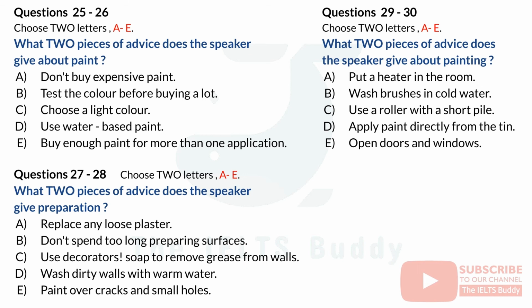And you won't get a smooth finish if the walls are dusty or greasy. So washing with water isn't enough. Use a solution of decorator's soap and rinse well with warm water afterwards. When you're ready to paint, we suggest you use a medium pile roller for walls and ceilings.